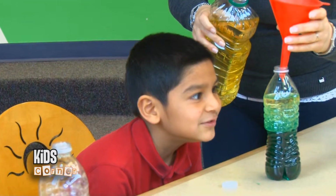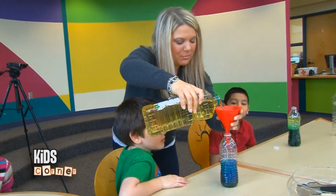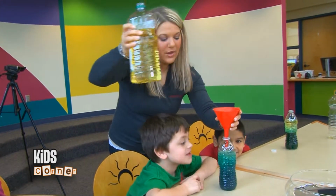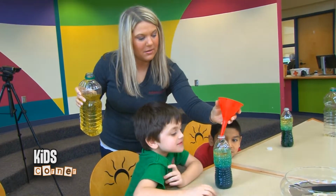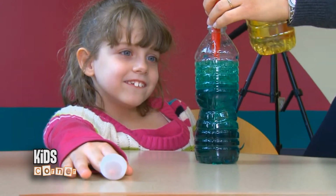Mom and dad, brother, sister, grandma, they probably cook with it. The blue and the green have mixed, right? Boys and girls, did the blue and green color mix? Yeah. They did mix, didn't they? So the oil now is mixing with the water, but what's happening to it? Was our hypothesis correct? Did it separate? It did separate, didn't it?